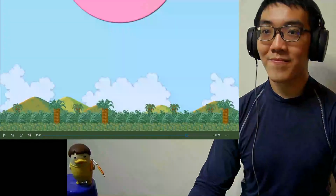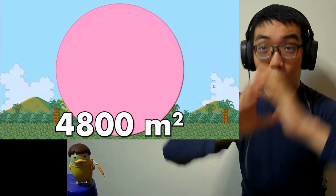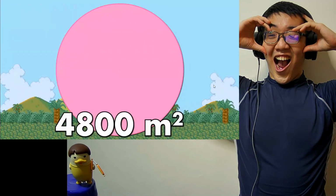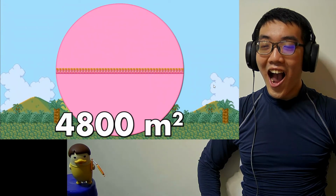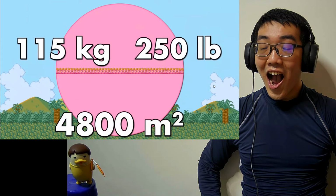Anyways, let's continue. And that answer is 4,800 square meters. For comparison, a standard football field is 7,140 square meters. Fully fluffed up, this thing would be 45 Princess Peaches wide and weigh an astonishingly high 115 kilograms, or over 250 pounds.